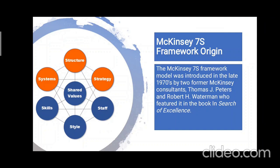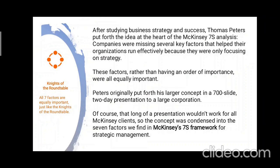After studying business strategies and successes, Thomas Peters put forth the idea at the heart of the McKinsey 7S analysis. Companies were missing several key factors that helped their organizations run effectively because they were only focusing on strategy. These factors, rather than having an order of importance, were all equally important.